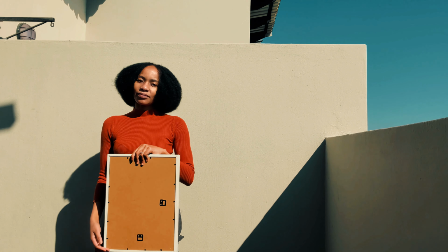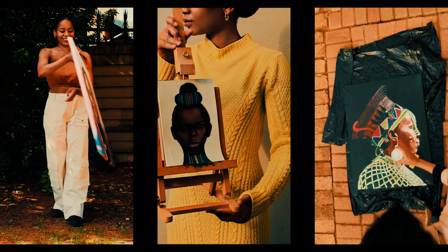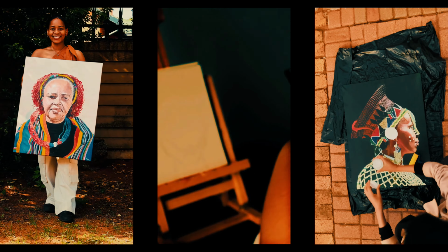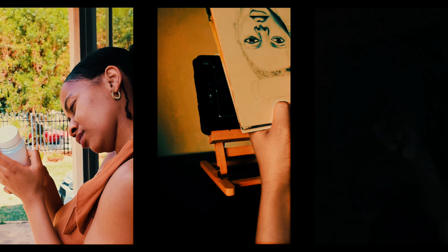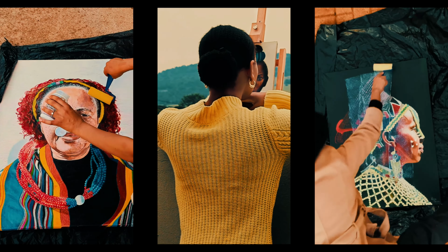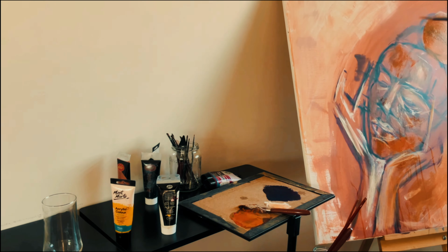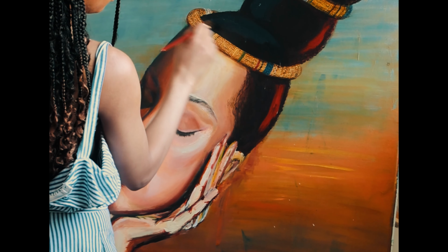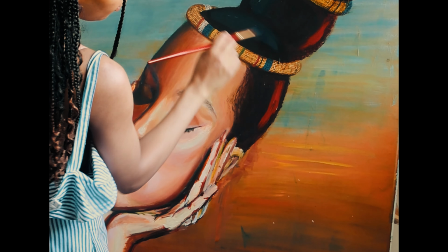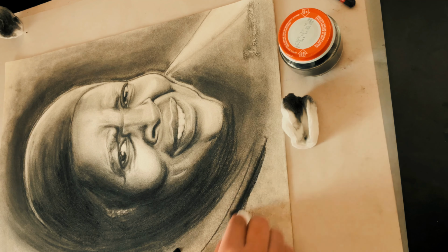Hey, I'm a self-taught visual artist from South Africa. My work revolves around depicting people in various mediums, and portraits make up most of my portfolio. I love how something as simple as a portrait can hold deep stories and emotions if you take the time to look deeper.